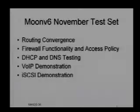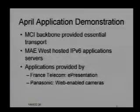In 2004, in November, some additional testing was conducted with routing convergence, some more firewall functionality. DHCP and DNS testing had some deeper testing there. Also, a couple of demonstrations, VoIP and iSCSI, were conducted in November. And then most recently, the April application demonstration, which is where I personally got more involved.